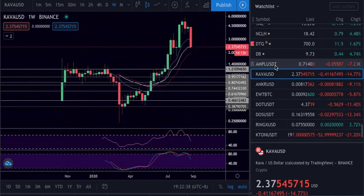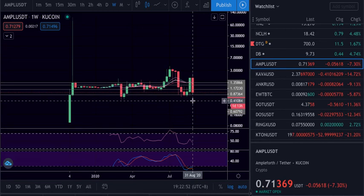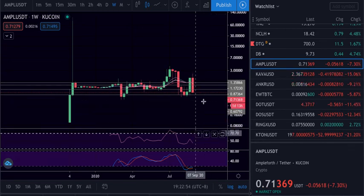Who knows? Ampleforth also pushed, managed to hold the support up, and a big bearish engulfing, coming down again. Who knows if we come even down from here. Indicators are still pointing down. And yeah, so this is the situation.